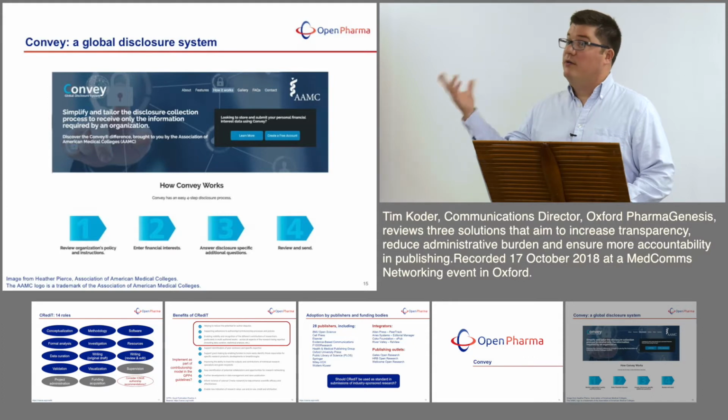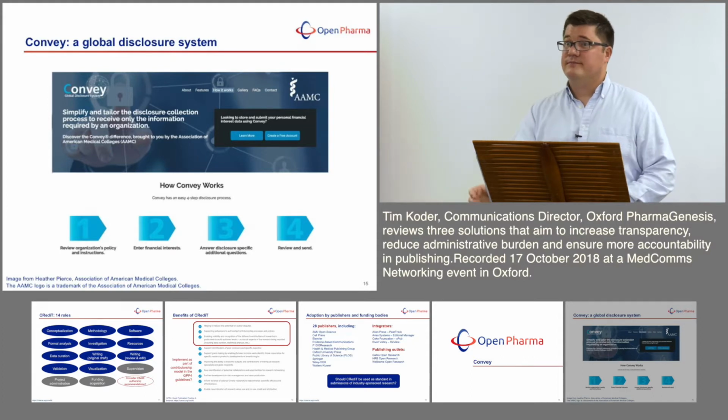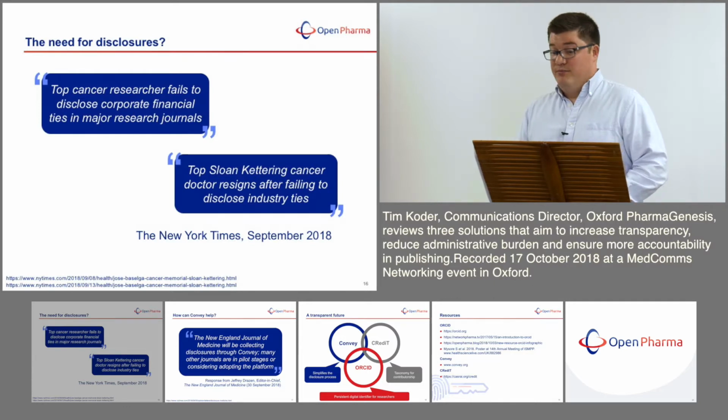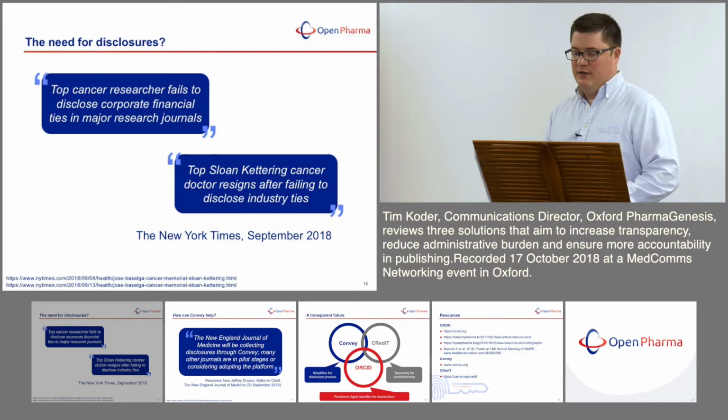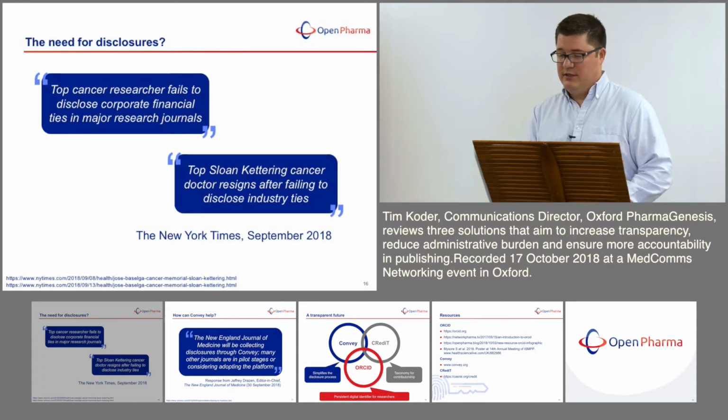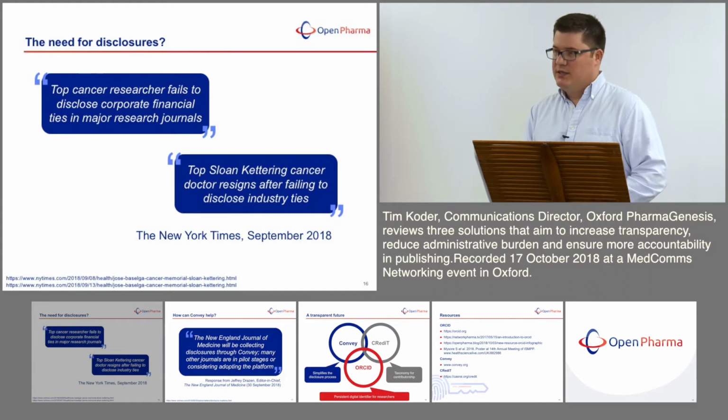So, how can Convey help the pharmaceutical industry? Disclosures are important. It can help to avoid stories such as this that appeared in the New York Times in September 2018. One of the world's top breast cancer doctors, Dr. Jose Baselga, the Chief Medical Officer at Memorial Sloan Kettering Cancer Center in the USA, failed to disclose millions of dollars in payments from drug and healthcare companies in recent years, omitting his financial ties from dozens of research articles in prestigious publications like the New England Journal of Medicine and the Lancet.